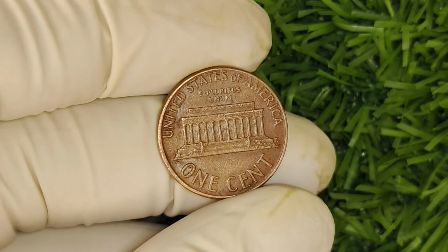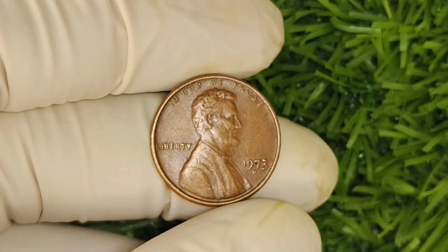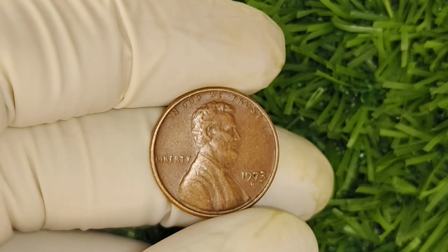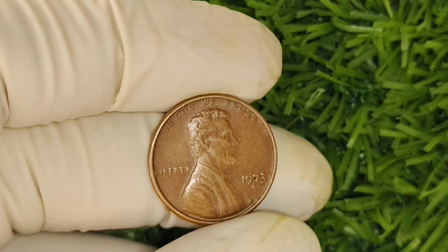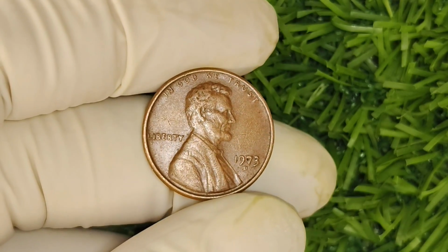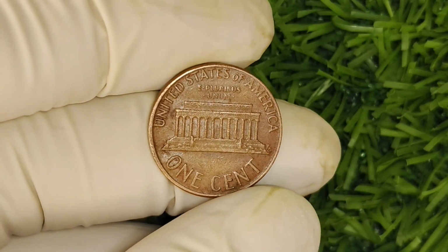Now let's talk money. The coin collecting world goes absolutely bonkers for ultra-rare Lincoln cents in pristine condition. In recent years, that 1973 D penny fetched a whopping $1.3 million at a private auction. Let that sink in for a second. Someone spent more on a penny than most people spend on a house.